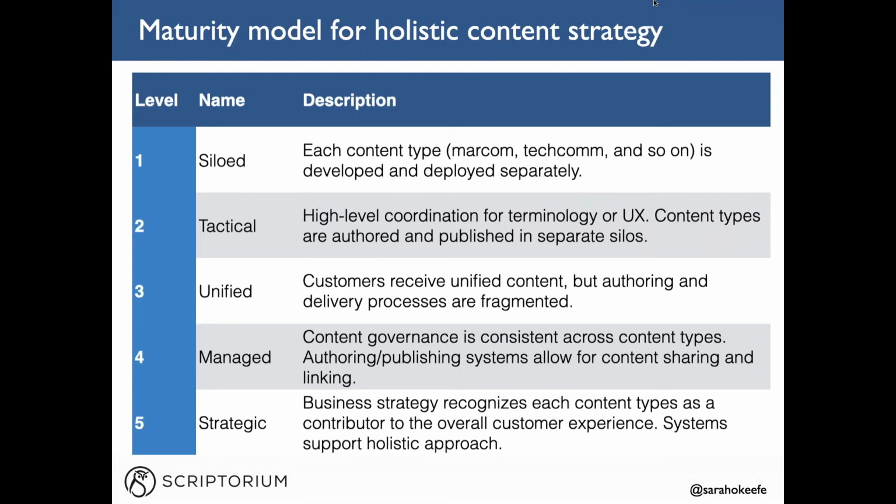You can kind of unify the delivery, which is, I don't know about easier, but maybe more realistic than unifying the authoring process. And then eventually at some point you've got your content governance across your content types, you can share content, you can link content. And at the strategic level, what we really want is that when product planning is going on in the product design layer, people are thinking about each content type as a contributor to the overall customer experience. We can support a holistic approach, we can cross-connect all these different roles, and we really start to blend together what we're trying to do.